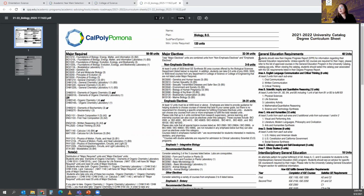Now I'm going to first start off at the very top, it always tells you what degree you're looking at, so biology, and then it tells you the minimum units required. 120 units are required in order for you to graduate at Cal Poly Pomona. Now, if you're a transfer student, some of you may have close to almost 120 units. That doesn't mean that you're close to graduation. What that means is you just have some units that have been applied maybe from previous institutions. You have to meet the 120 units, but you also have to complete every single requirement that's listed on this curriculum sheet. So there's a two-part there to graduation.